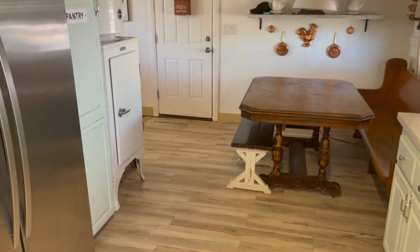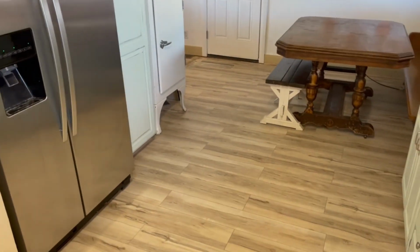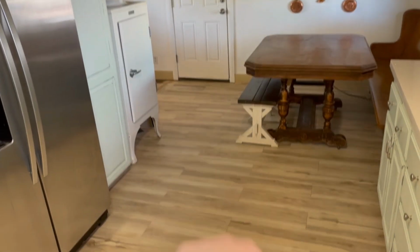Kitchen is done. D-O-N-E. Actually, it's not true. We have to add trim here, but all the other trim is added. And then the holes do need to be filled in on the trim and then painted over. But I'm obsessed. I moved the table this way. It's so much more open. It's nice because you can come in over here, and then you can come in over here.